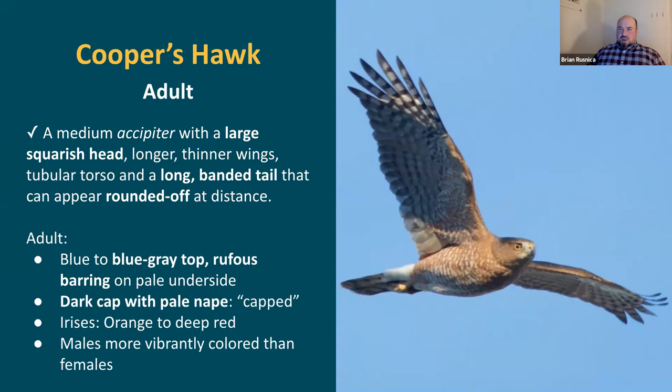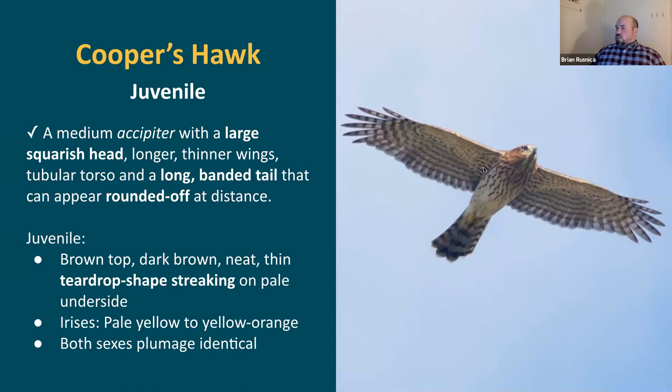The juvenile Cooper's hawk below has dark streaks. They're teardrop shaped. Again, sort of the roundish tail tip here, a flat leading edge of the wing. Sexes are identical. The eyes of the juvenile Cooper's hawk are yellow. These are the guys that you're probably seeing in your backyard at the bird feeder.